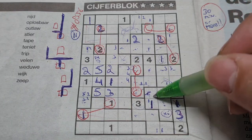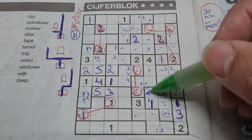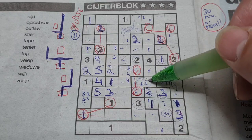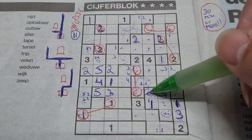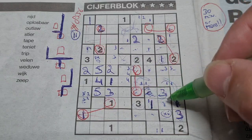Well, I cannot place the two there because we need a two in this area. If we place a two here, then these three boxes can be a two, and that box can be two. We need a two in this area, so I cannot place the two there. So the only place left of the two in this area is supposed to be here.